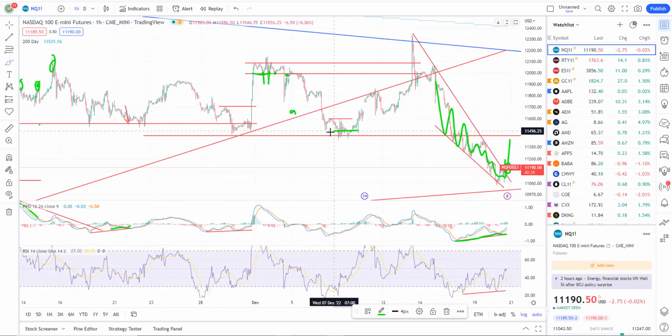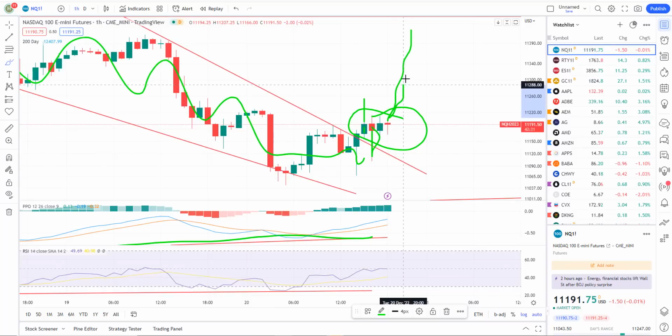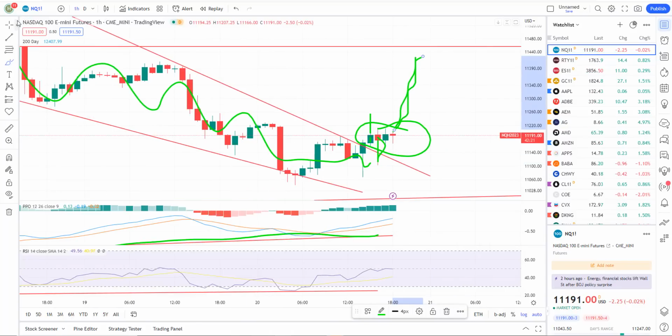That's basically the former area of support. I think that'll be resistance. So we start to rally into that area, and that's where the objective area to add shorts or take a short position would be. So that is what I have on that one, and we'll see if that actually plays out.